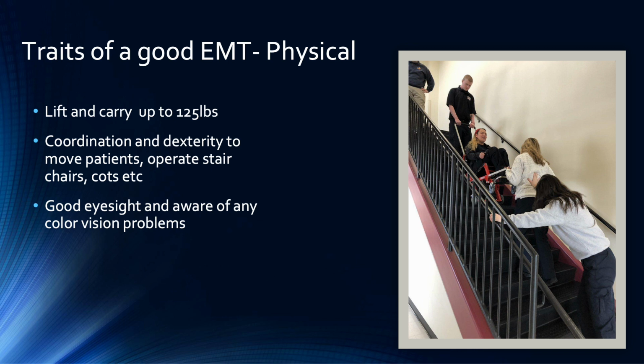Because if I tell you to look for signs of cyanosis on a patient, and that's what makes them turn kind of bluish purple, and that's a color you're unable to see, it's not going to work. So we need to figure out ways around it. We need to be able to give and receive written and oral directions. So we need to be able to communicate with our partners, bystanders, patients, the hospital, etc. And then you also need to be able to write and read, because you're going to have to be able to read protocols and write down narratives and documentation, things like that.